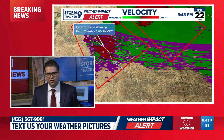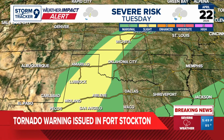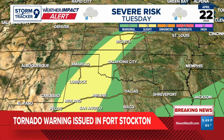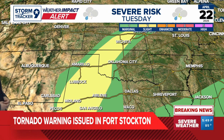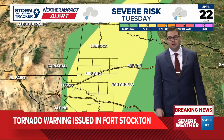But I'm going to go ahead and jump back over to the green screen if you want to pull that up, just to show you guys, hey, we are still covering areas with that tornado warning. But I also want to give you an idea, because we're not looking at just today as the risk for severe storms. We're looking at tomorrow as well and potentially even Thursday. Yeah, probably not what you want to hear, but here's where we're at.